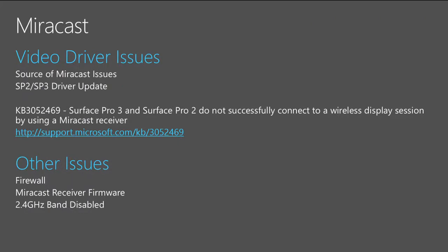And now moving on to Miracast. We received a lot of reports with issues with connections to Miracast, and the majority of them are related really to the Intel driver. It was not pushed as a GDR, as a general release through Windows Update, because not all of the customers reported this issue. It's not that generic. We received some reports. But anyways, it's available. If you are experiencing connection issues with Miracast, please do try that driver and see if it solves it.